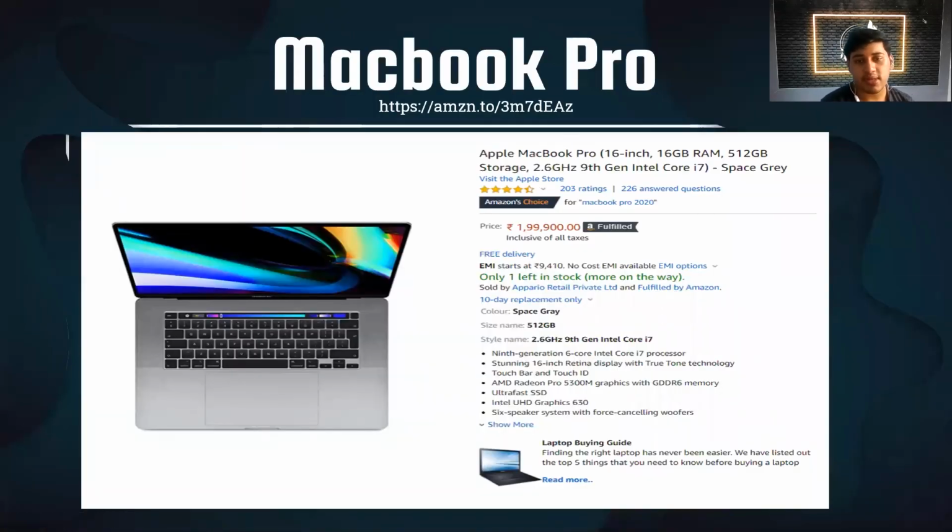Now talking about the MacBook, this is the MacBook Pro. It has 16 GB of RAM, 512 GB of storage. It has an i7 processor of 9th generation. It costs 2 lakh rupees, 1,99,900. So if you're a CSE student, if you can buy this, you can go for it. It's recommended. However, otherwise you can go for a Windows PC.